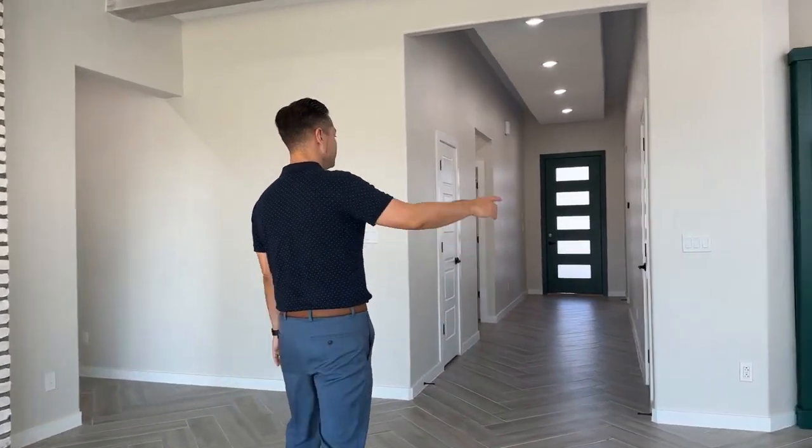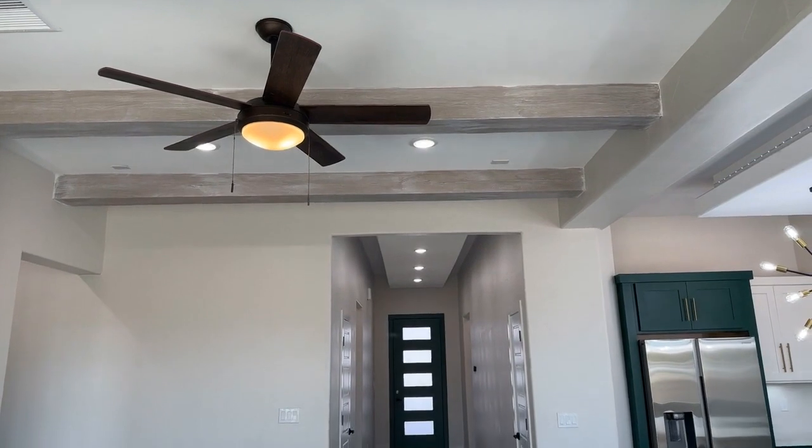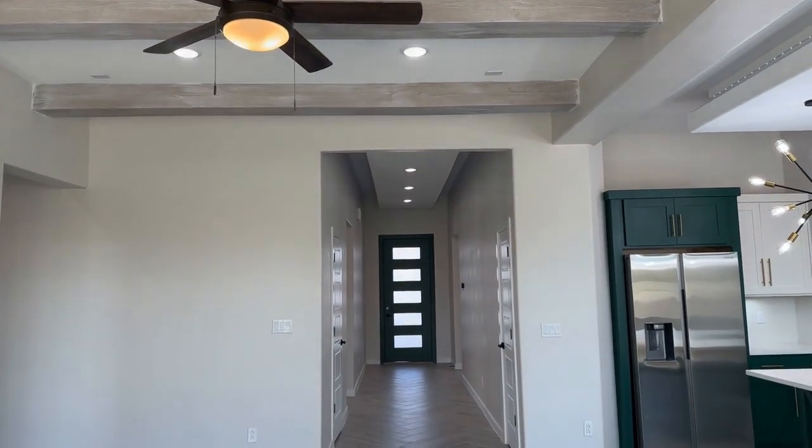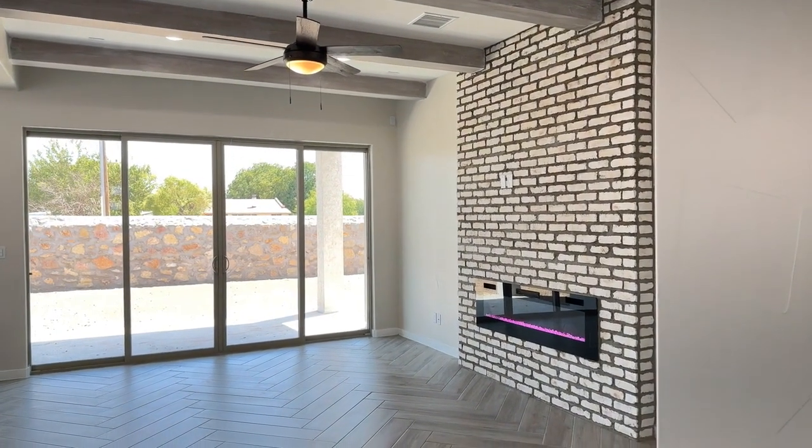I can show you, well, before we do that, I want to show you the beams. It's got these accent beams in the living room, the fireplace, and then we continue with that brick from the dining room, which gives it just this really, really nice touch. It's different. It's not the red brick. It's something not traditional with the white brick. I really like that. The walls have a hand trowel texture.